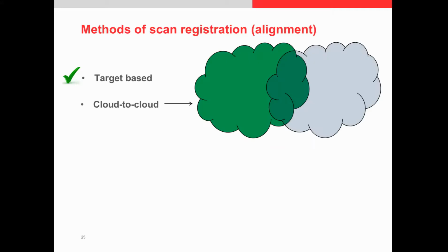So there's target-based, and then there's cloud-to-cloud registration, which, again, is going to have all of the same error factors as using targets. That's where you're using the overlapping measurements in your point cloud to do the alignment of the scans. Okay, we measure this, now we can see that wall in this scan, we can see that wall from our next scan. We can use that framework to do our registration. That's called cloud-to-cloud registration. And then there are different capabilities and different software tools out there for how they do that.